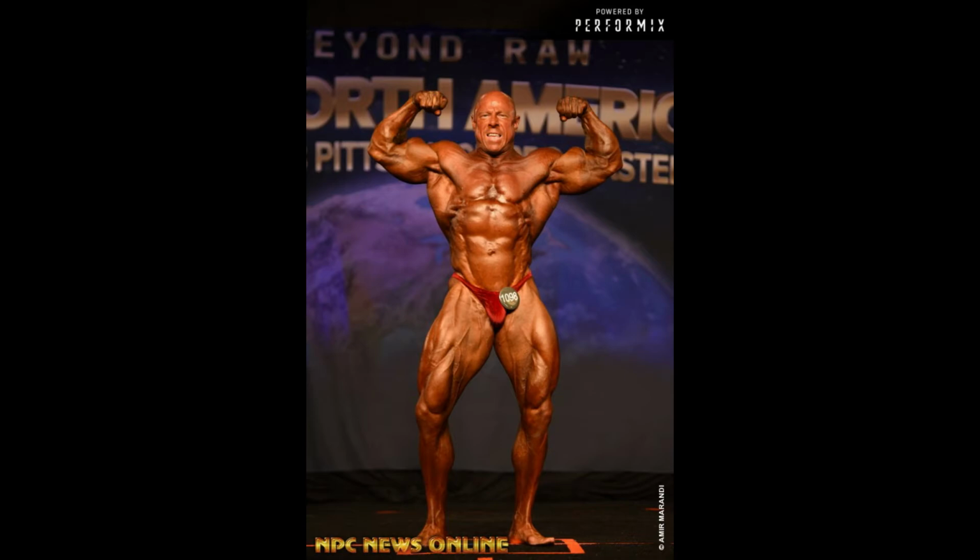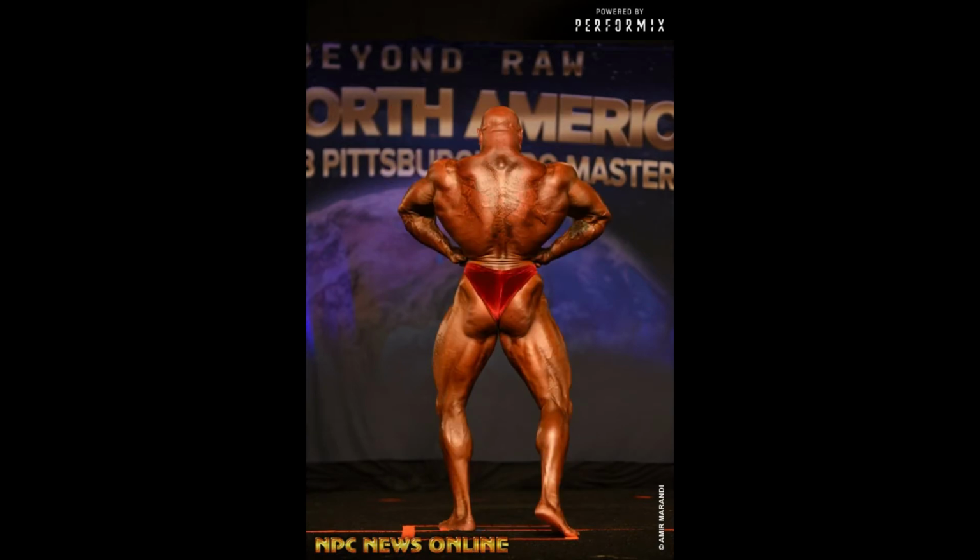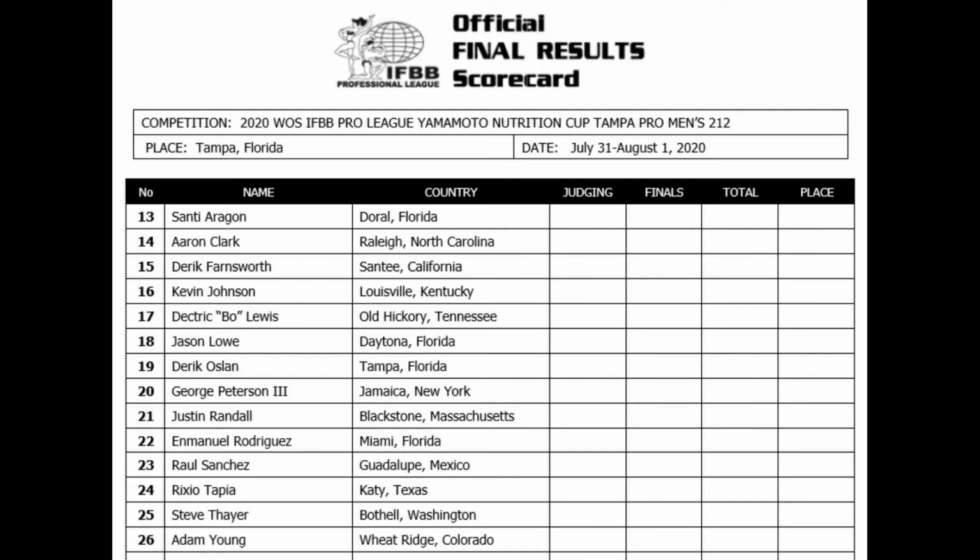So if we can assume that he's put on 5 or 10 pounds of muscle each year for the last 2 years, there's definitely a good chance that he could place very well at this year's 2020 Tampa Pro in the 212 class.